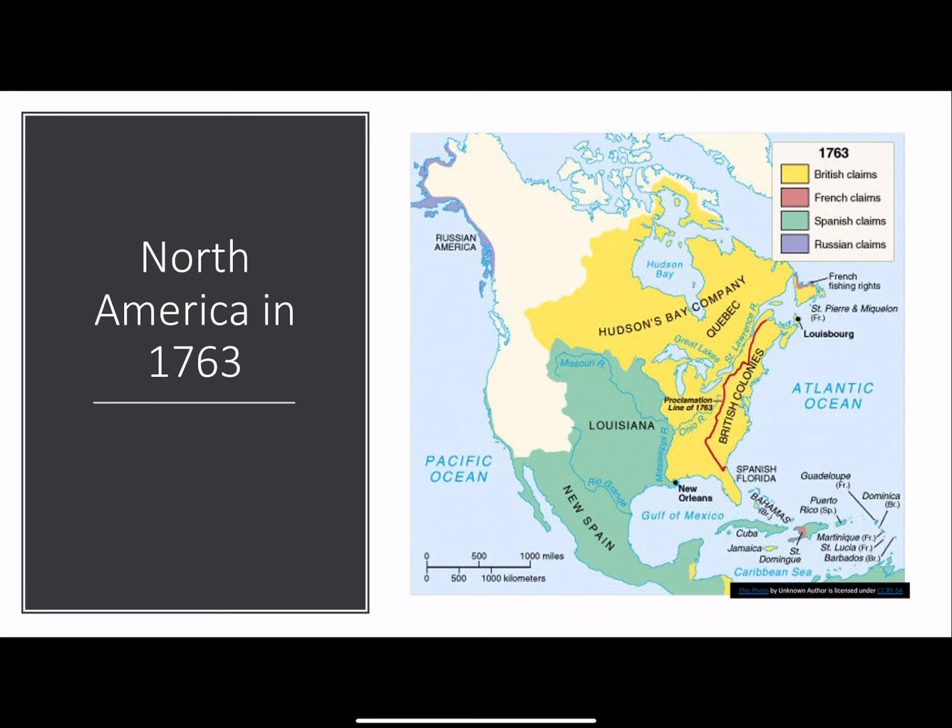So you can see over here on our PowerPoint slide, in this map here, the yellow is what was controlled by the British. The pink was what was controlled by the French, which is a little bitty piece down there in the Caribbean. And then you have the green, which was controlled by the Spanish. And you have the purple, which was Russian, up by Alaska. And then the white, which would be a lot of the west coast, that's just unclaimed land at the time. It's not that there wasn't anybody on that land, it was just that nobody really claimed it yet.